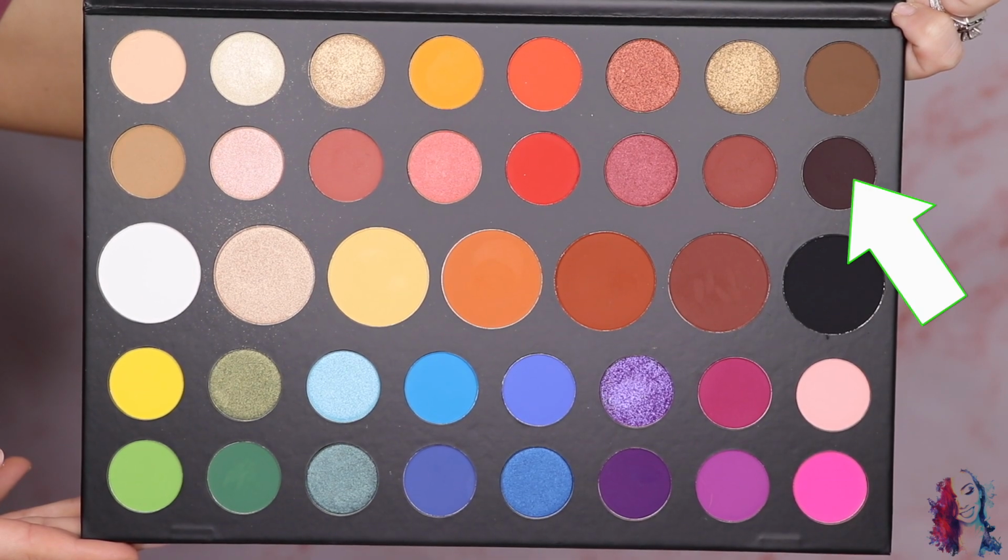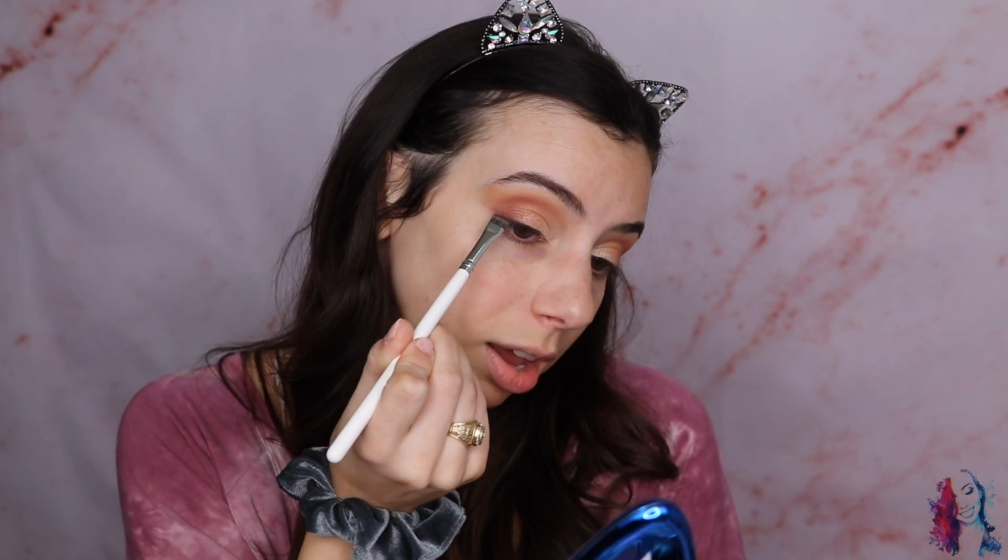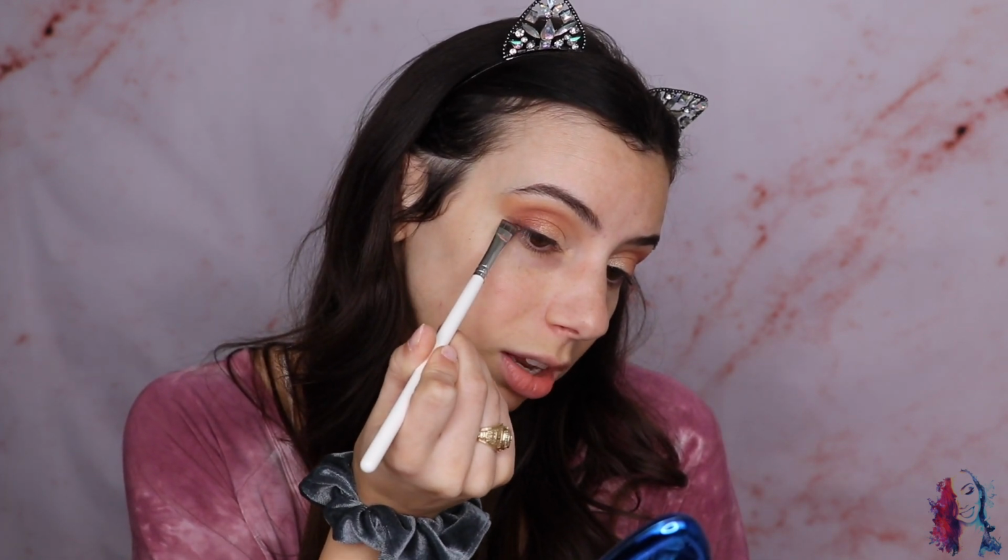So I'm just gonna do some natural liner with my Morphe JH43, and I'm gonna take the shade Benny. And basically what I do is I just stamp. And I'm gonna tilt my head up and just bring it out just a little bit. Just like that. So it's really just a natural, soft look.